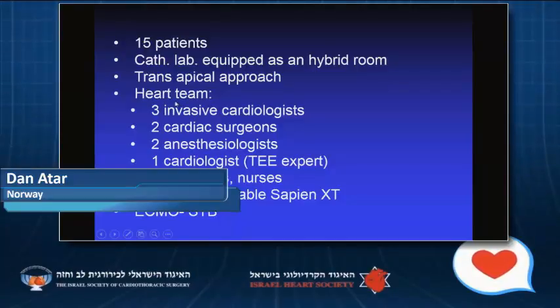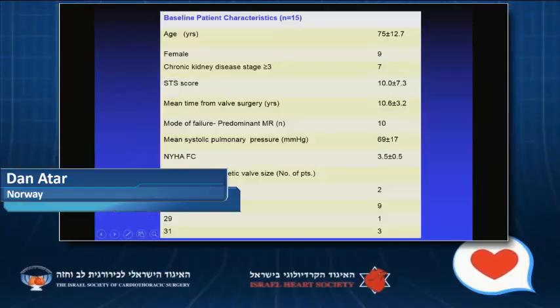The heart team included 3 senior invasive cardiologists, 2 cardiac surgeons, 2 anesthesiologists, 1 echo expert cardiologist, and of course technicians and nurses. We used the balloon-expandable Sapien XT. In addition, we have a standby ECMO team for any catastrophic situation.